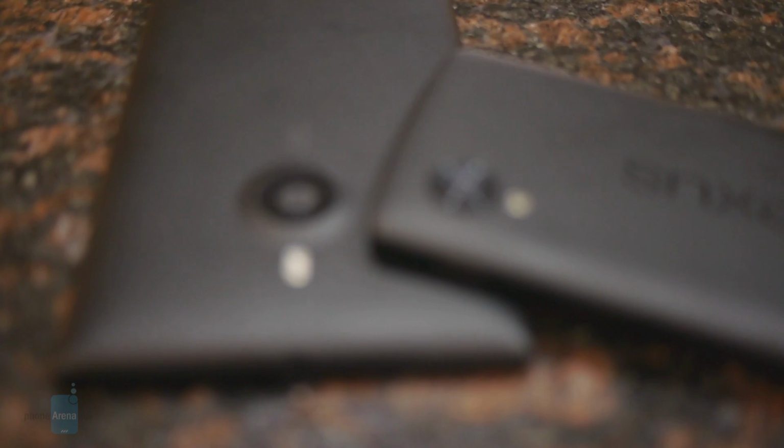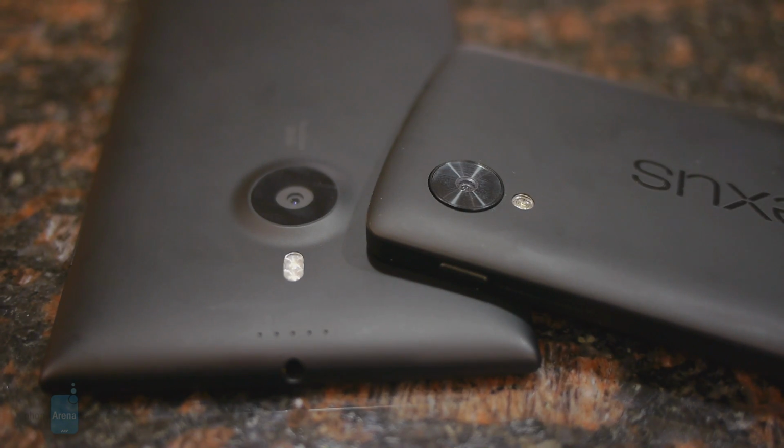And lastly, we have their cameras. The Lumia 1520 really stands out for its 20 megapixel PureView camera, and you could tell it just has a larger size sensor, so it juts out more than the 8 megapixel camera in the Nexus 5. Now they have very similar qualities.